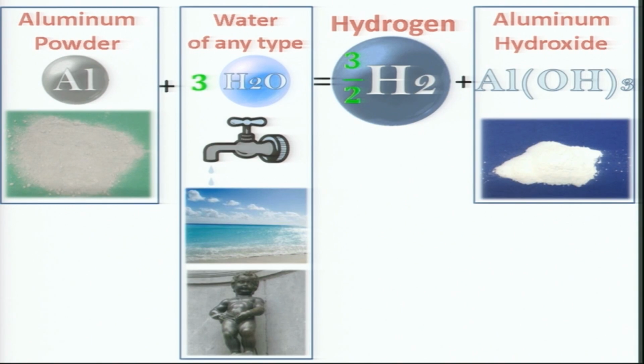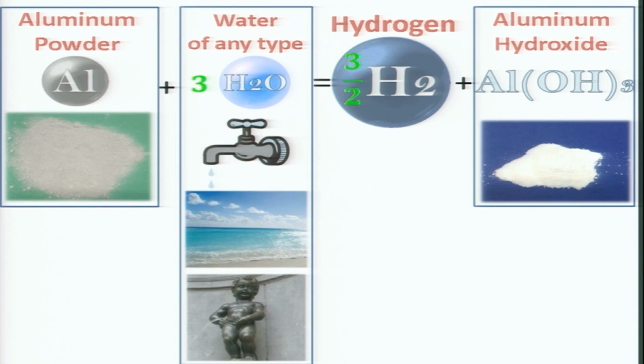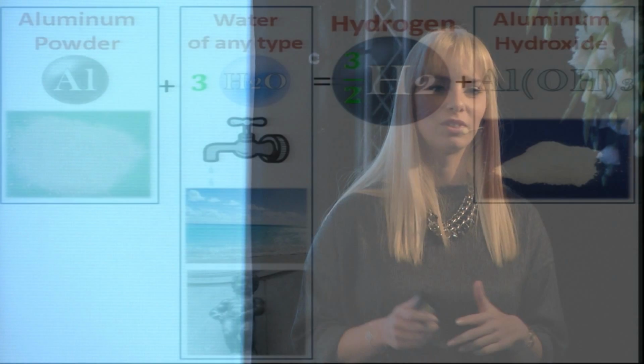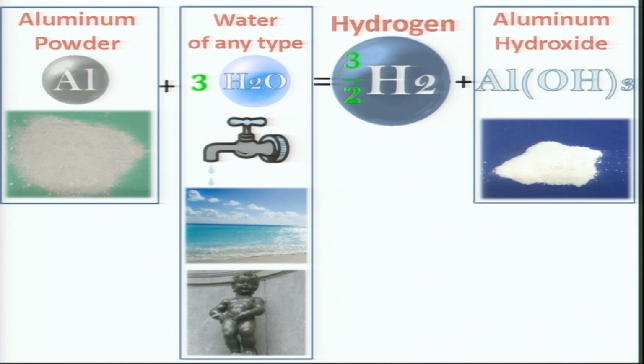So the main idea of this technology is producing the hydrogen only when we need it, using aluminum powder and water. This is a very compact and safe way to generate hydrogen. Aluminum is the most abundant metal. It's cheap, it's very easy to work with. And water is simple. We can use any type of water: tap water, seawater, wastewater, and even urine.